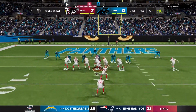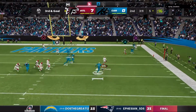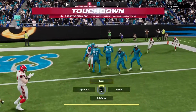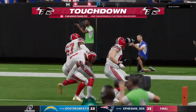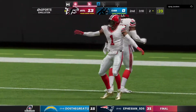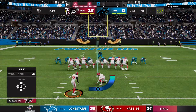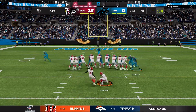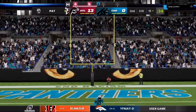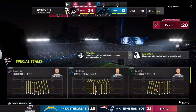3rd and goal. Here's a play fake as they set up to throw. Sliding out of the pocket. And he'll take it into the end zone. Touchdown, Atlanta. A 5-yard touchdown run. And the Falcons will add on to their lead. Elliott good on the extra point, and that'll make the score 14-0.